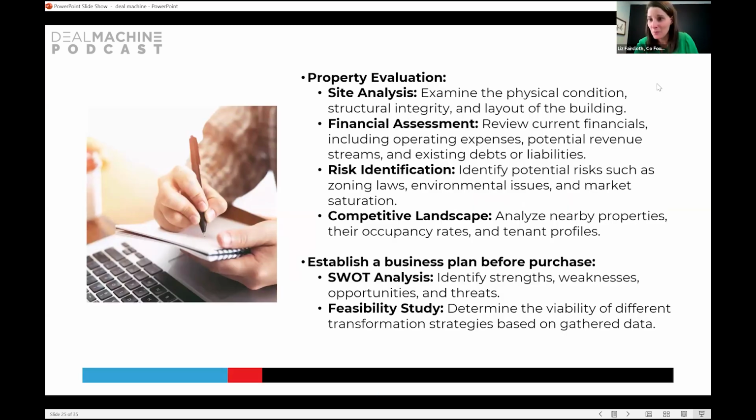Okay, all right, I got a lot of words on the slide. I'm going to go through these quickly, but the bottom line is that what we didn't do as good of a job on, me and my husband, when we bought this vacant building, is really evaluate the property, everything from the risks, the competitive landscape, the site analysis, the layout of the building, everything. My husband and I kind of just ran our numbers, got excited about the cash flow, and went for it. And we moved too quickly when we really should have done more due diligence before purchasing.